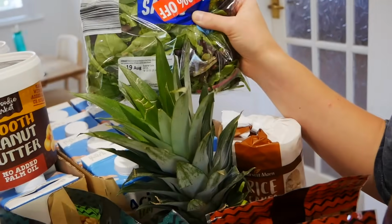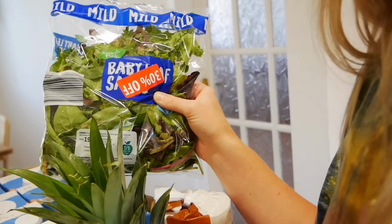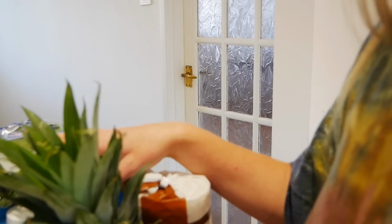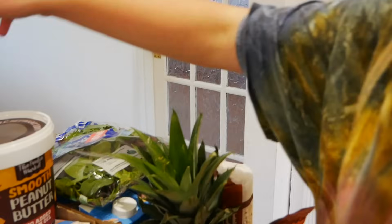So we bought a little bag of lettuce. I normally grow all of our lettuce, but we're in that in between where the old stuff's gone to seed and the new stuff isn't quite ready. So this was cheap, so I got this for the week. Well, it won't last a week, it will last one meal probably, but it's something. At least we've got some in.